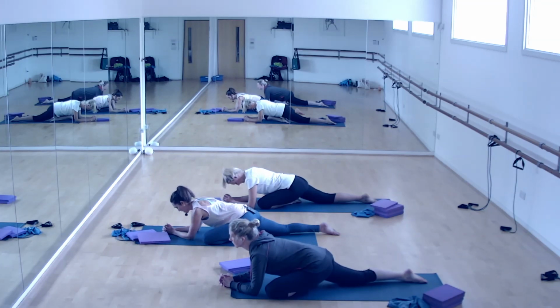Okay, but breathe, inhale, exhale, lift up through your center, stretch through that thigh muscle. You're not stretching the thigh, you're stretching the hip muscles, deep in your hip.